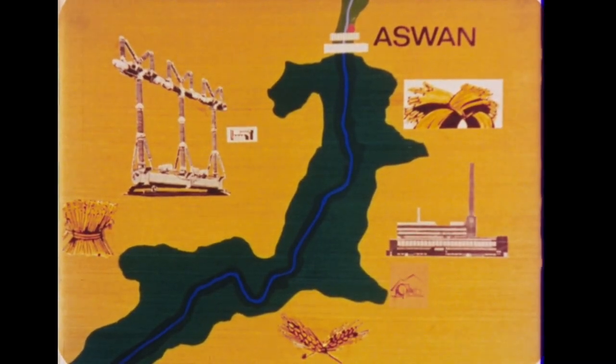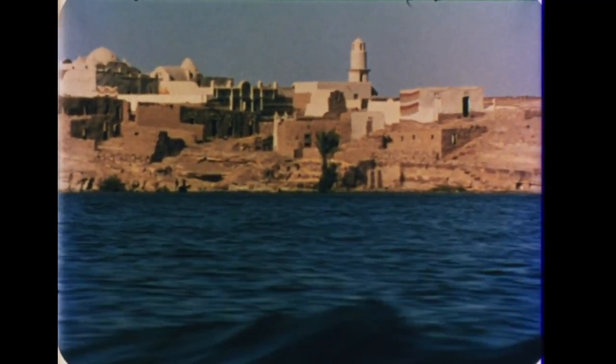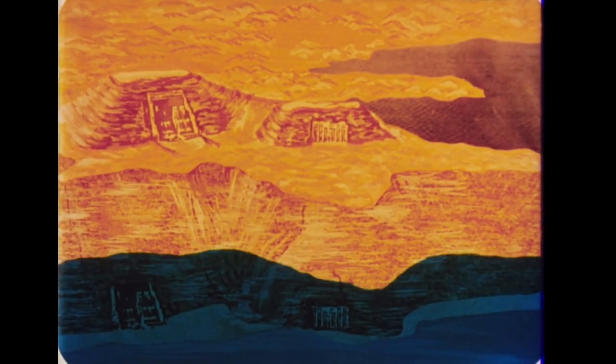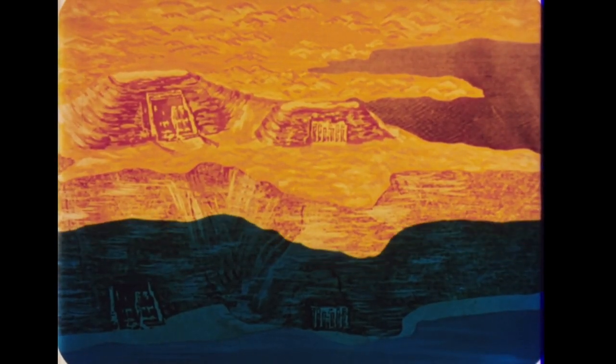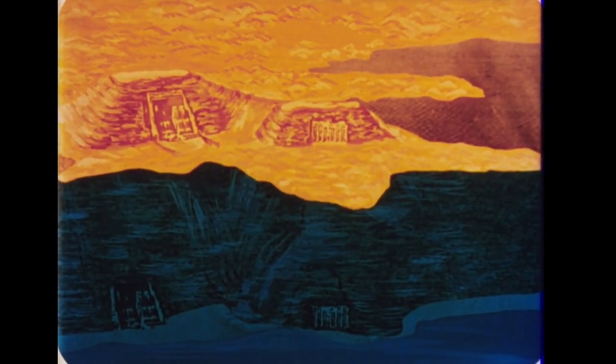Of course, the building of the dam has had its drawbacks. Hundreds of thousands of people had to be resettled. Irreplaceable monuments of the golden age of Nubia would have been destroyed if something had not been done at the last moment to salvage them. The threat to the monuments of Nubia alarmed the world.